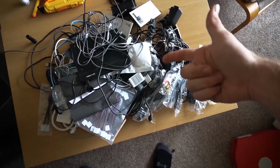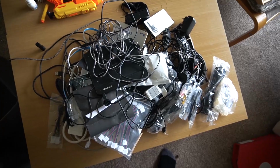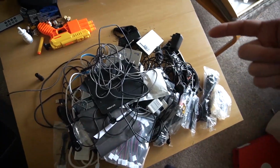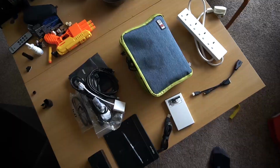Next up, I've got probably five years' worth of miscellaneous cables. And I'm going to go through and sort everything that I'm going to keep, get rid of some stuff that I don't want. Let's go.